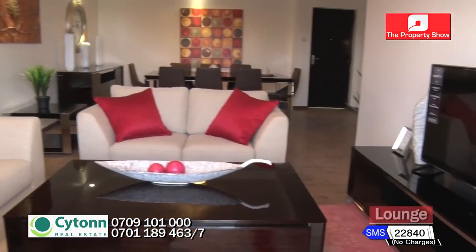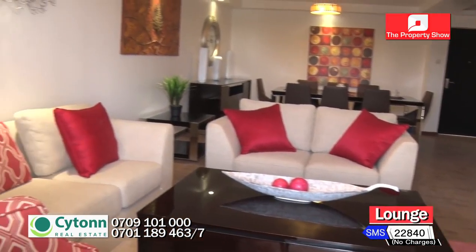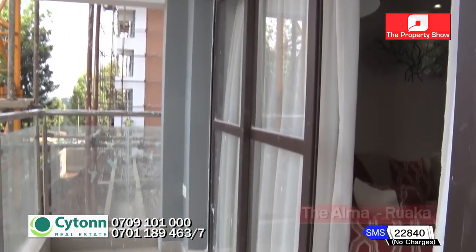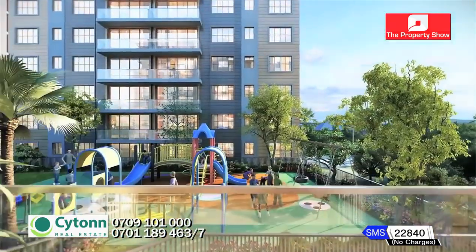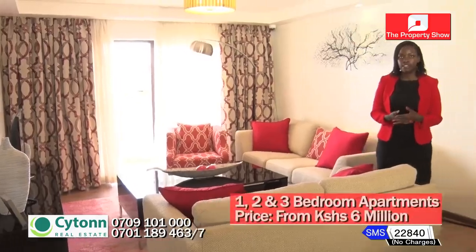This is the lounge. Again, very spacious, and it opens up to the balcony area that is framed by aluminium sliding doors. So beyond there, we have a glass balustrade that opens up now to what we were saying at the elevated playing grounds.